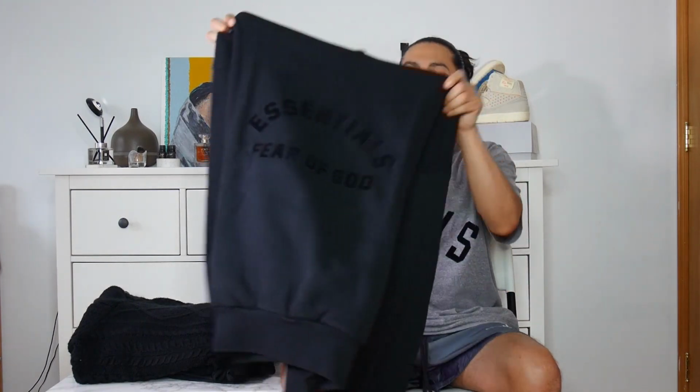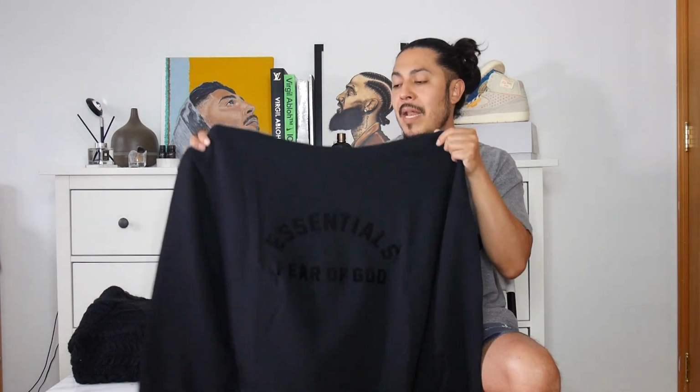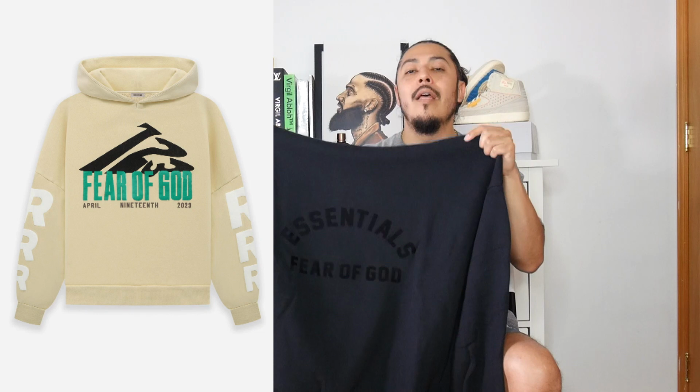Next up, I do have this black hoodie. Now, I got the black hoodie in a size large because, as you can see, there's a video link right there up above me. I did talk about the hoodie that I got from that Oanis exclusive, but that was in the medium, and I got this in the large to see the difference. Now, in regards to sizing, in comparison, if you do have that Fear God RRR123 collaboration, the large does feel like that oversized fit.